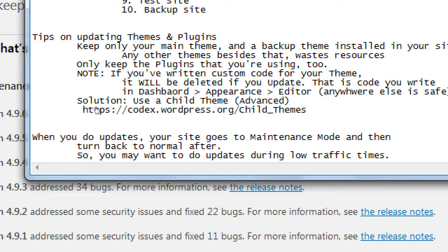But I'd say I'd be safe like at 8 p.m., you know, after afternoon, 8 p.m., 7 p.m., 10 p.m. Or maybe you do have international customers, and 8 p.m. for us is 7 a.m. for them. I don't know. But just be aware that your site sort of shuts itself down into maintenance mode, sort of, and then it goes back to normal when it's done.